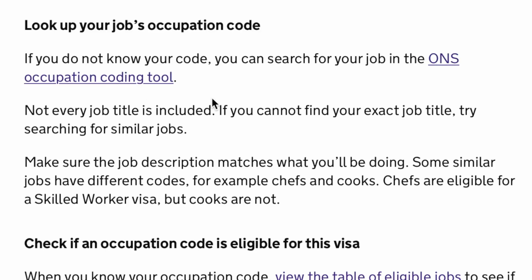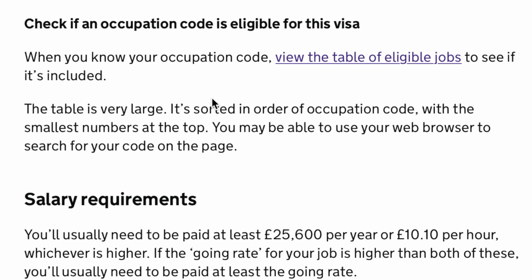So when you check an occupation code, let's say teacher, you will know the code from that ONS occupation coding tool. From that, you can now take that code and go to the eligible occupation list for skilled worker visa to check if that job is there. If that job is there, you know that you are eligible to apply for skilled worker visa, and then you now check the payment, whether the payment meets any of the three options using the highest one. But if it is not an eligible occupation, then there's no need going forward with skilled worker application. Just look for another type of visa.